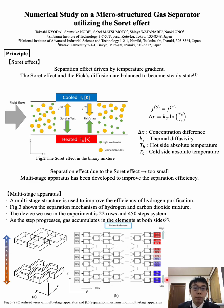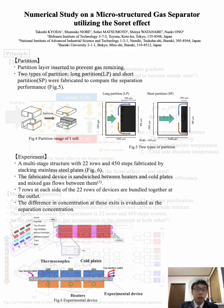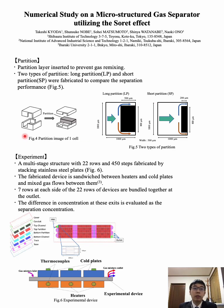We conducted experiments on a device with 22 rows and 450 steps. The problem of this model was that the separated hydrogen was thought to collide with the wall and cause remixing. Therefore, next we tried to insert partitions inside the device to suppress the remixing of gases. Prototypes of LP and SP with different lengths were made to compare their separation performance.